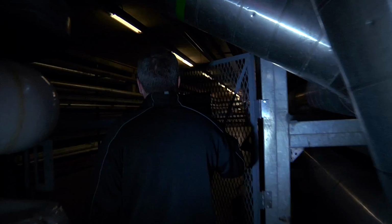Well, the ice is about a 2-week process to put all the ice in. So we start by cooling down the concrete. So we're running cold brine, cold salt water through the pipes underneath. Bring the concrete down till it's well below zero, and then we start putting the water on slowly.